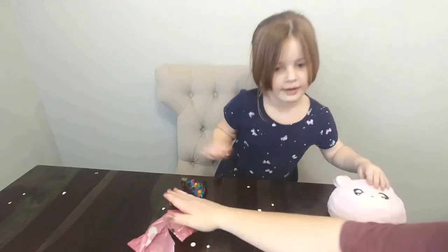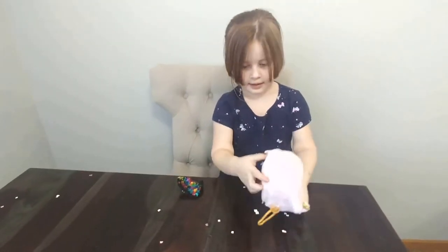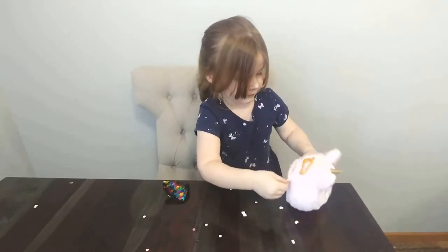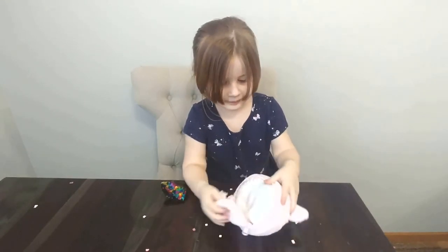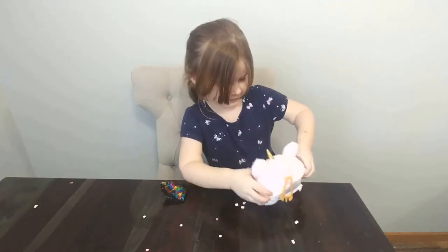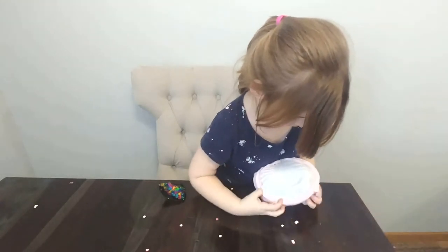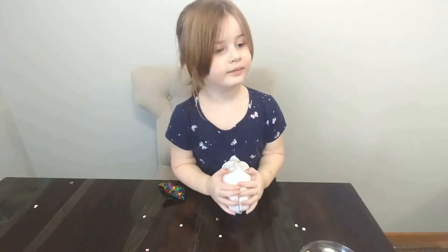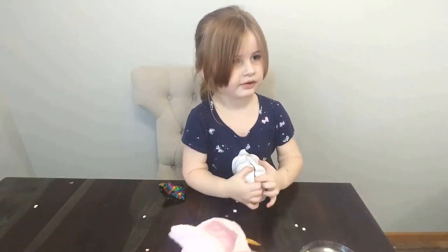Okay, it's time to pop open the girl. Whoa. All right, let's see who's inside. It's Brittany Sparkles. I knew it. Need to pop this out. I need to get it up. Woo! So this is like her little carrying case. That's kind of cute. And now I'm going to open this.